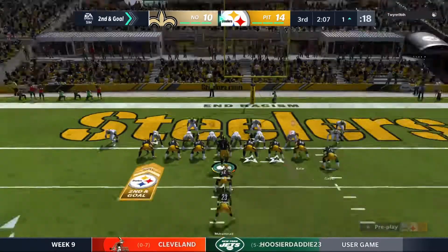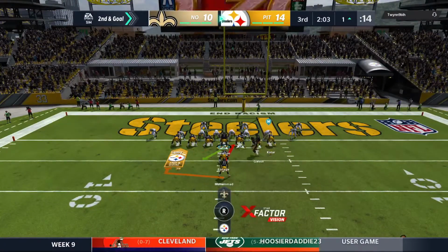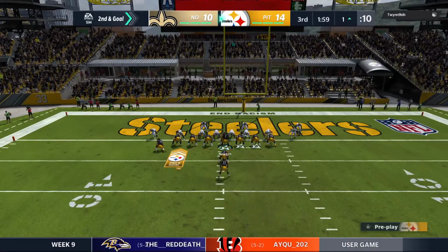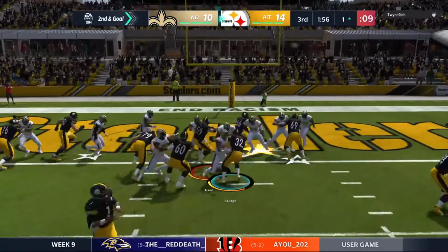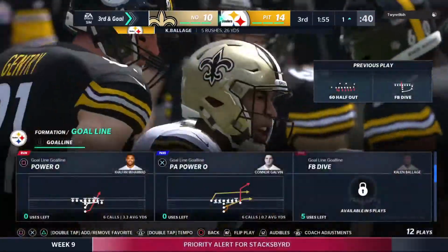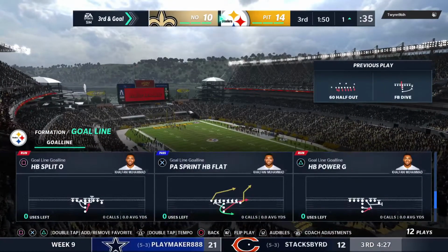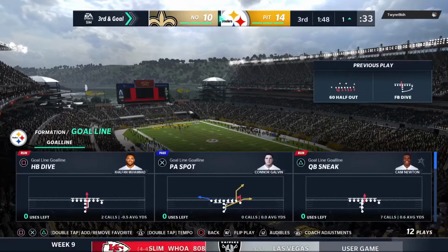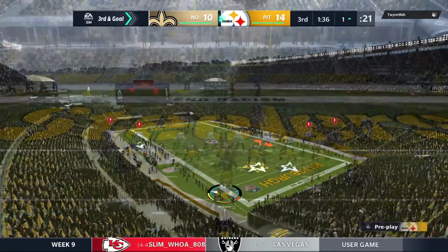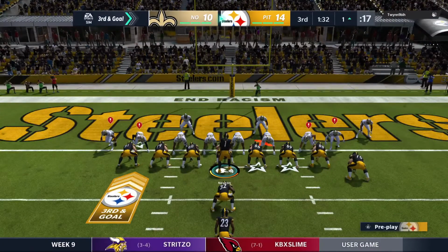Another shot from the 1 on 2nd and goal. Here's a run with Ballage. And he is not going to get in as the big bodies stop him at the 1. 2 runs in a row, but only 2 yards to show for it. His path became similar to almost running a stretch play, didn't it? Trying to find a crease, anywhere to put his foot in the ground and cut back. It just never materialized. So can this New Orleans defense stand tall again?